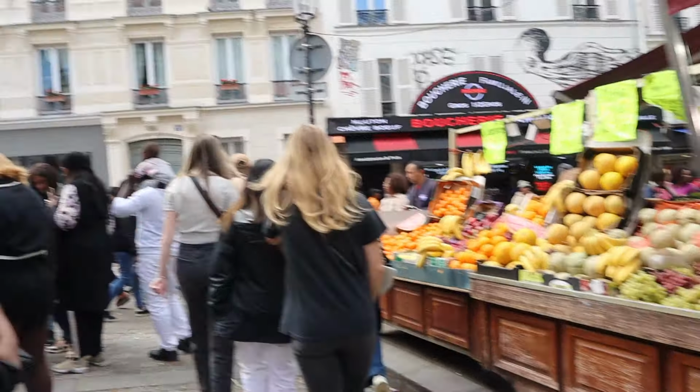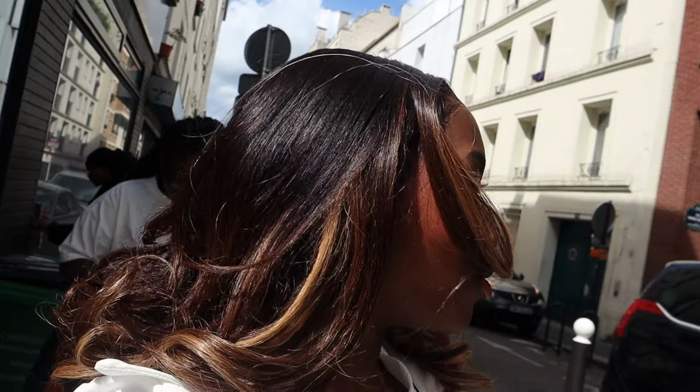Y'all, so currently, well not currently actually, we walked a little bit out of it, but during our tour, a person showed us a place called, it's not called Little Africa, what did he say it was called? Something Rouge. Chateau Rouge? Yeah, something like that. It's basically just a place filled with a bunch of African markets and things like that.